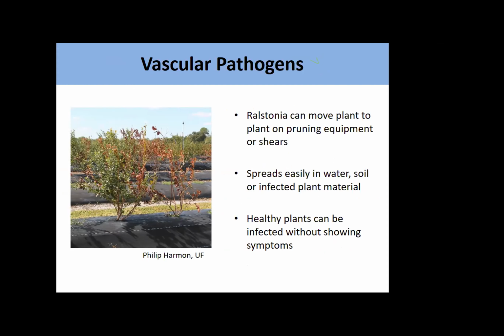Well, Ralstonia is naturally in the soil anyways. It's everywhere. But the one that causes disease in blueberry, they have found it can move quickly from plant to plant on pruning equipment or shears. So again, make sure you disinfect your equipment. And it can also spread easily in water, soil, or infected plant materials.